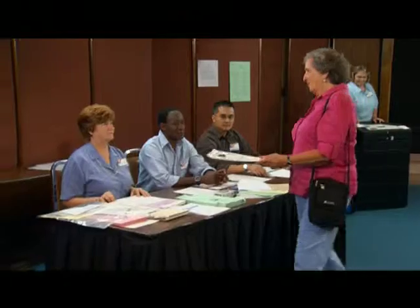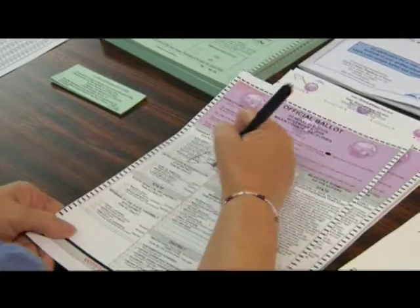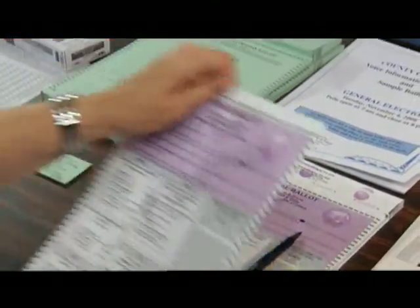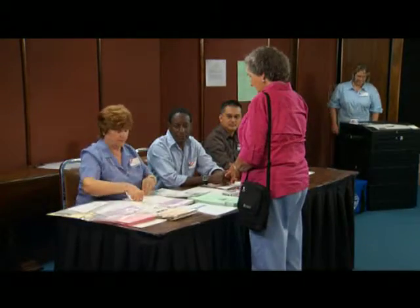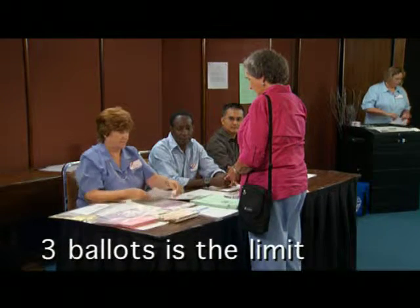Voter makes mistake. Made a mistake on my ballot. If a voter makes a mistake on the ballot, issue another ballot. Write spoiled on the old ballot and tear partway through it. Place the spoiled ballot in envelope A. If the voter makes another mistake, repeat the process. 3 ballots is the limit. Only count off one number on your tally sheet.